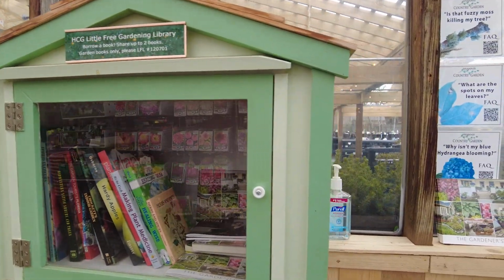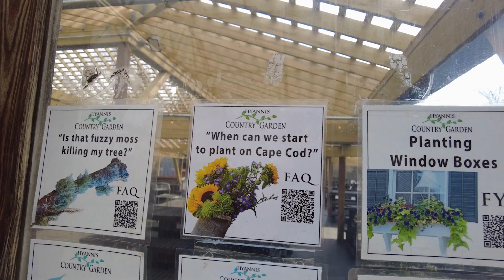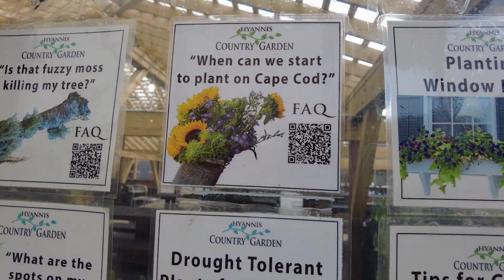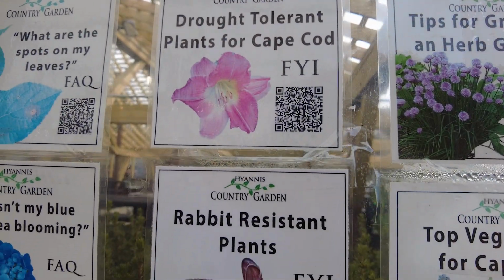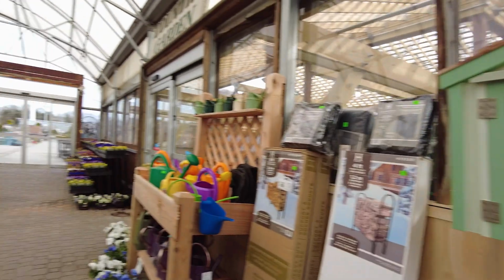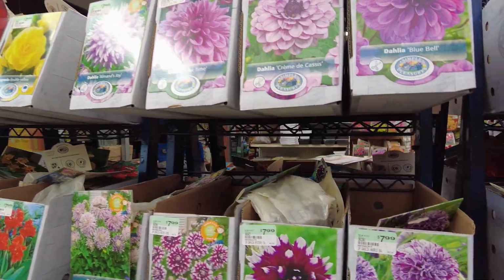Isn't that darling? And then this is nice too. You can scan your phone for various information, like when you can start things on Cape Cod, and drought tolerant, which is always good for seaside, and of course rabbit resistant. That's the most important one. That and deer resistant. And I love to see what new dahlias they have in.